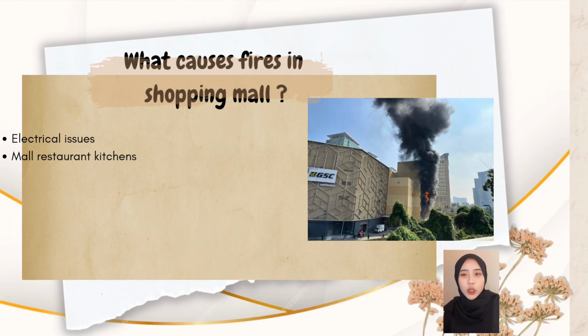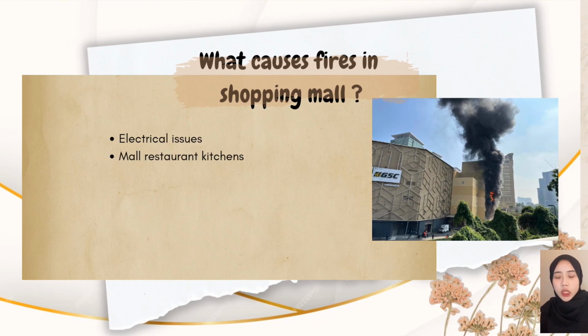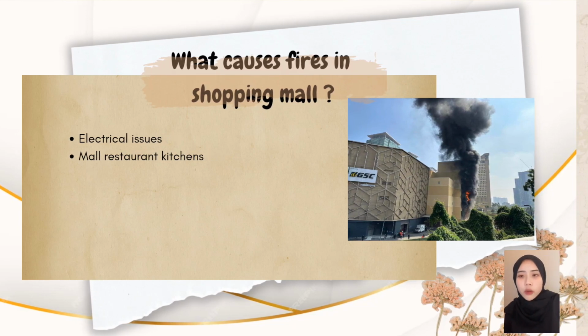What causes fire in shopping mall? Firstly, electrical issue such as short circuit. Second, mall restaurant kitchen. For example, in a food court, there are people who cook food and maybe a fire can happen when they forget to turn off the fire.